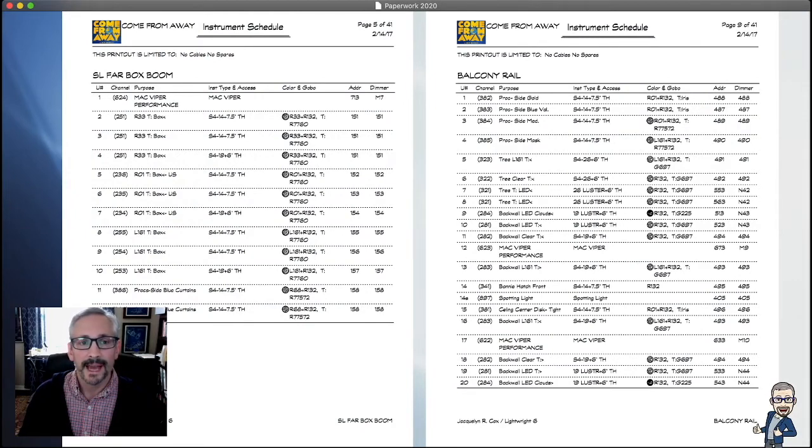Here's a couple of examples of an instrument schedule. On the left side of our screen, that is the stage left far box boom lighting position. It's listed by unit number, then the channel, then the purpose or what kind of instrument it is, if it's a moving light, instrument type and accessory, color and gobo if it has such a thing, and address. You see the address is 713.